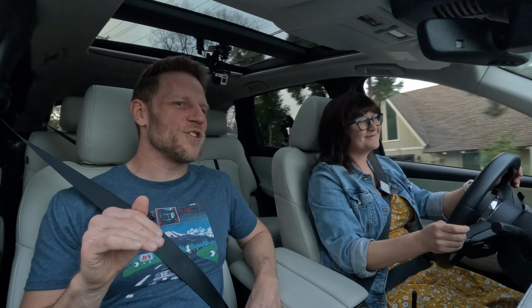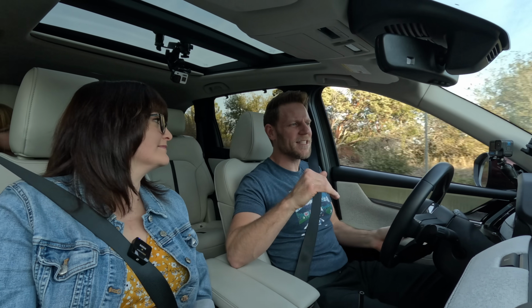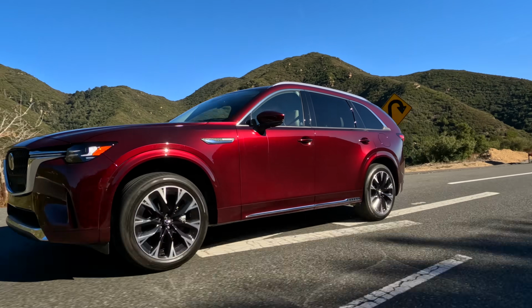If you were in the market for a mid-size 3-row SUV, would you feel comfortable driving a Mazda CX-90? Absolutely. That's pretty strong praise from Sweetie. I'm getting back in the driver's seat. In total, the Mazda CX-90 does a lot of things really well. It does its job even better when you get it with the inline 6-cylinder engine. Onward to remarks.